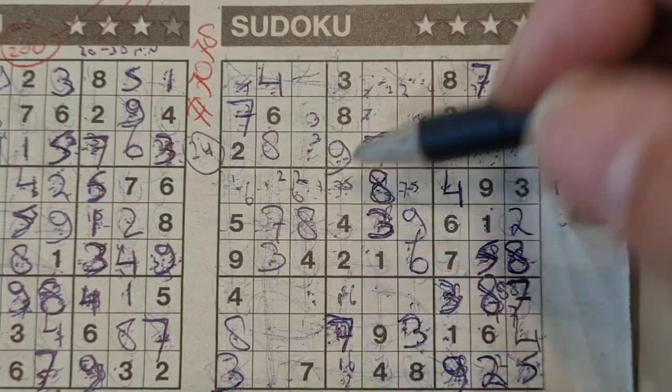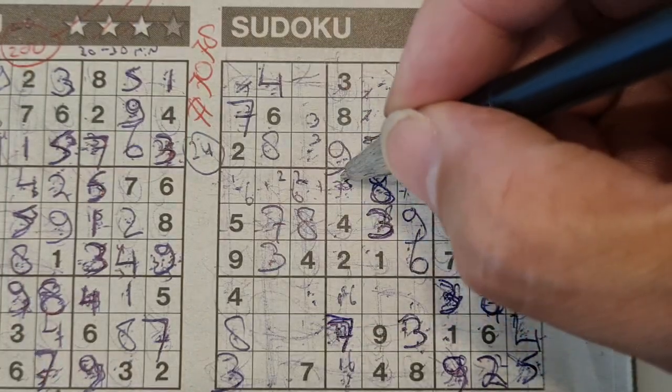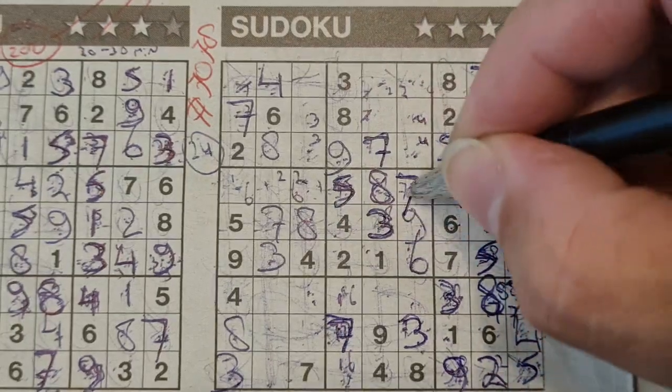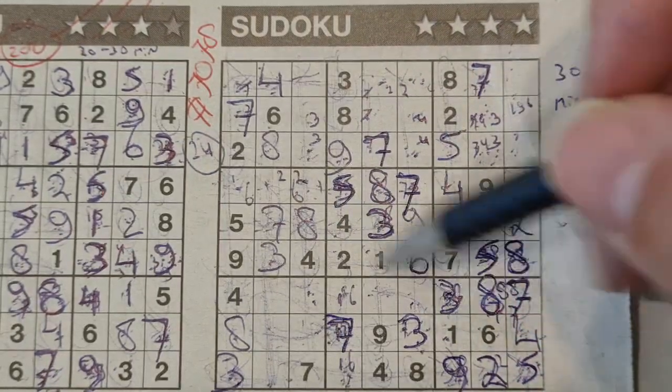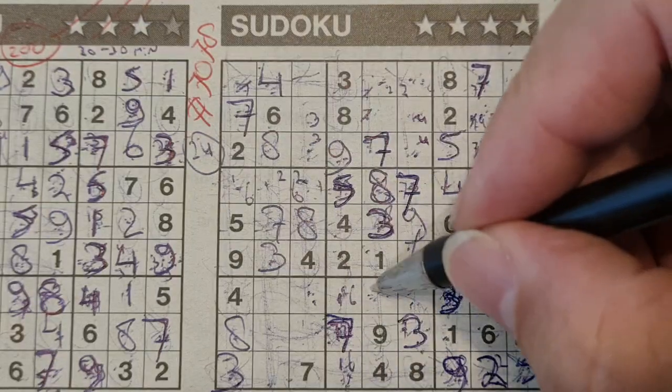Here we have 1 and a 6, 7 or a 5. We have a 7 now in this column, so this can't be 7 anymore. This box should be a 5, and 1 box left in this big square for number 7. 2 numbers left in this big square. 1, the 2 is missing, 3, 4, and a 5 is missing. 2 and a 5.